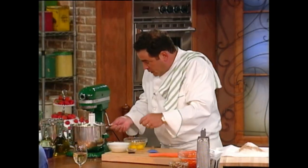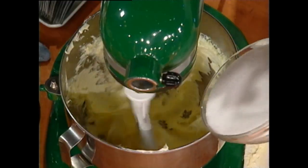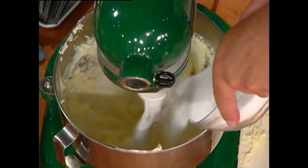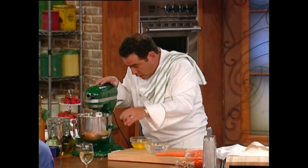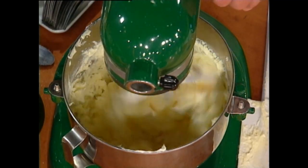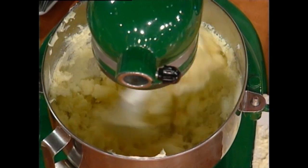Now, we're gonna add the sugar. See, and that's exactly what we're looking for here. That's called creaming.